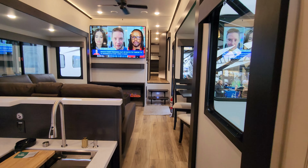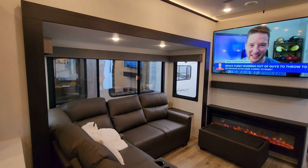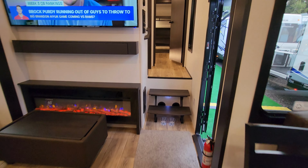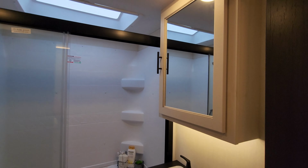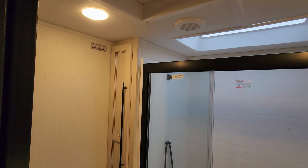Stepping back up into the living room area here, looking forward, you can see, again, huge windows even on that sofa slide over there. You got an ottoman up there, big electric fireplace, huge TV, floating style step here, some controls here on the left. Stepping up into your bedroom area, you can see decent sized bathroom, big fan, big skylight.